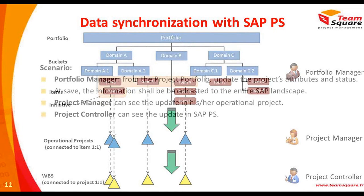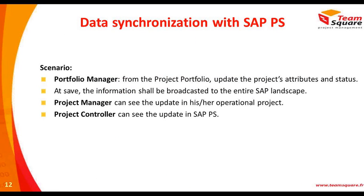So the first scenario I will show today for this integration with SAP PS is where, from portfolio management, the portfolio manager wants to update globally some project attributes and statuses. And thanks to the PPM integration, when saving this change, the information should be broadcasted to the entire SAP landscape, meaning that on one hand, the project manager should see directly the update in his project, and the project controller should also see the update in SAP PS without having to do any manual actions. So let's go to the system now.